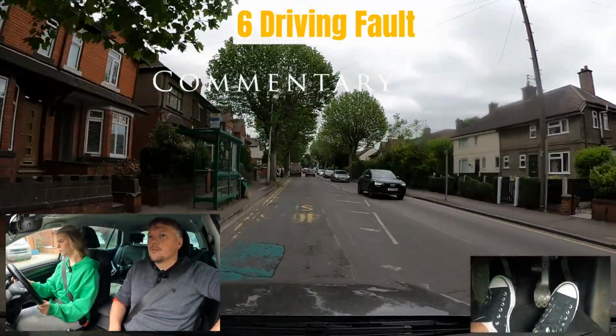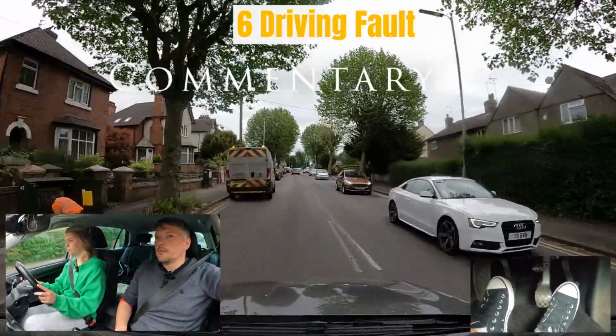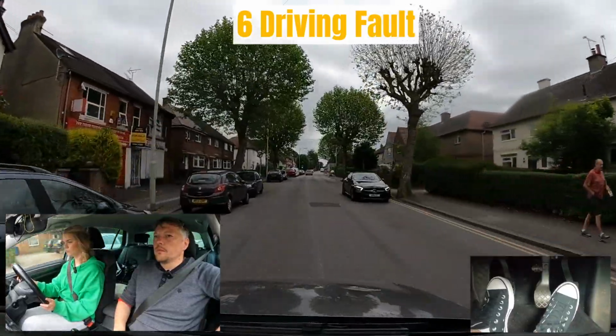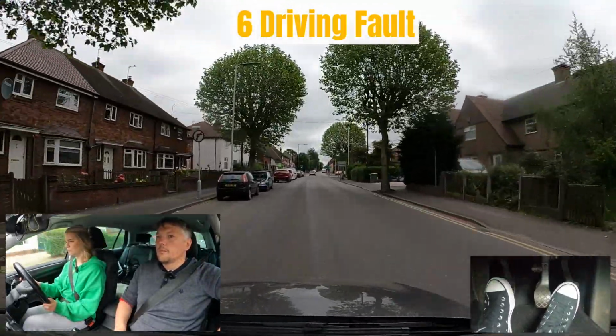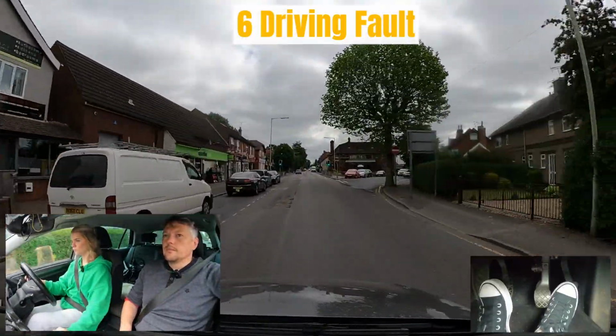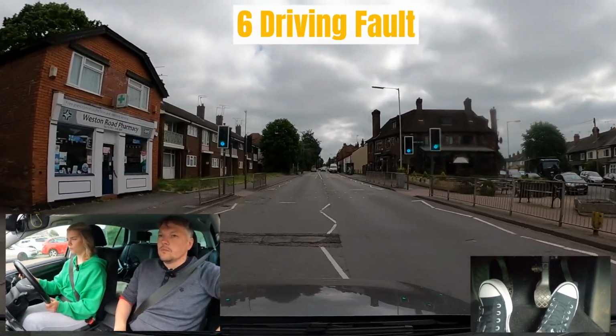This part of the mock test is going to test your meeting traffic abilities and your clearance of vehicles. You just need to make sure you're staying around a door's width from the vehicles at all times, and that your speed's going to be around 20 miles per hour or less. If there's obviously a person there opening the door, you need to slow down accordingly. Do that and you're going to be fine and dandy.